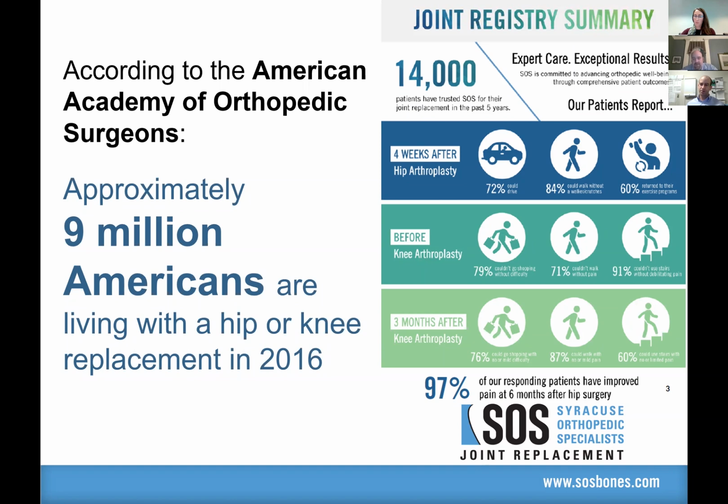And two, it teaches you how to be safe after the operation, because you're going to work with physical therapy the day of your surgery, but it's really hard to retain a lot of information when so much is being thrown at you the first day. So I think the value in it is learning what to expect and how to be safe afterwards.